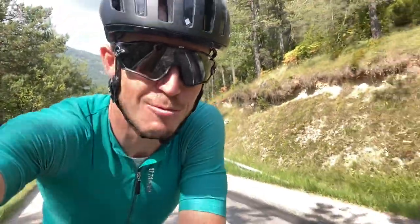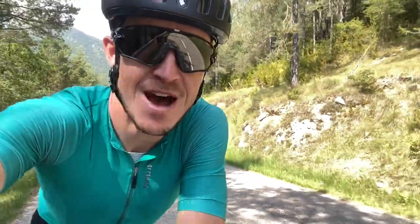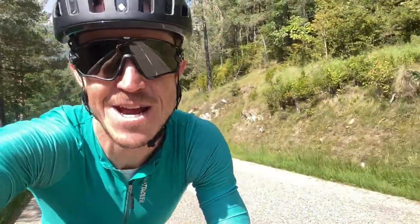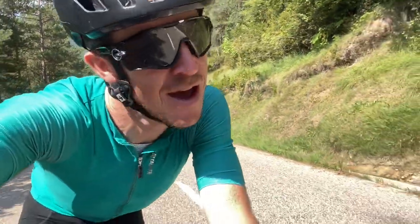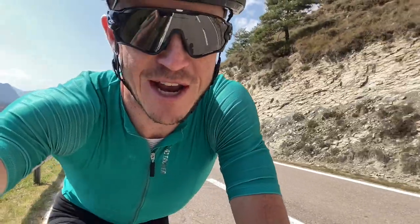I also actually took a wrong turn, or I missed my turn and put myself about an extra 10Ks from Girona than I wanted to be, but I got a nicer descent. So swings and roundabouts. For the moment, I'm gonna ride my way back to Girona. Still got 100Ks or so to go.